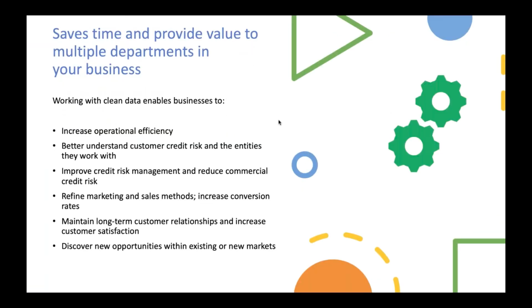So a couple of points we're going through here. It saves time and provides value to multiple departments in your business, as I touched on. Clean data in, clean data out; dirty data in, dirty data out. It's as simple as that. Some of the benefits here: you're increasing your operational efficiency because you're spending time working with clean data rather than cleaning it up in the first place. Your marketing campaigns are a lot more targeted and accurate, and therefore you're going to see higher conversions. You're going to reduce your bad debt because you're dealing with correct entities, or you're identifying high risk ones.